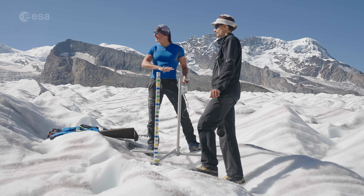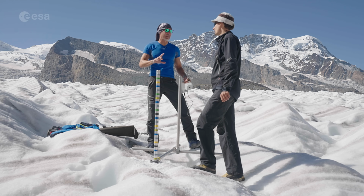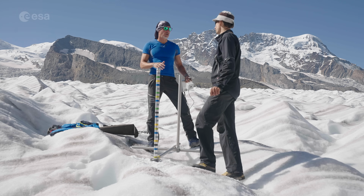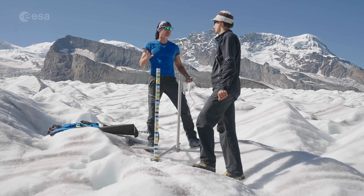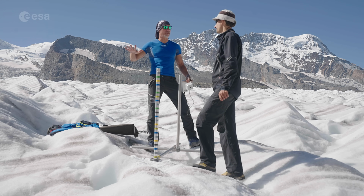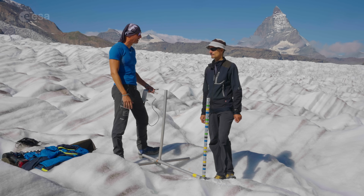So this whole part of the glacier is melting at the same speed, about 10 centimeters a day on a very hot day. So let's say 5 to 10 centimeters per day on average over the summer. So how much of this will have melted from the beginning of the season to the end? How much ice will we have lost?